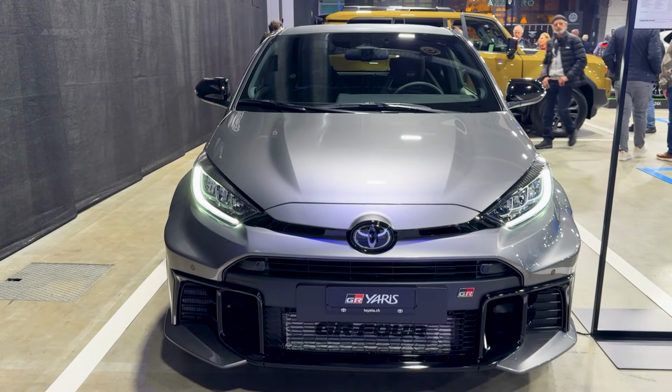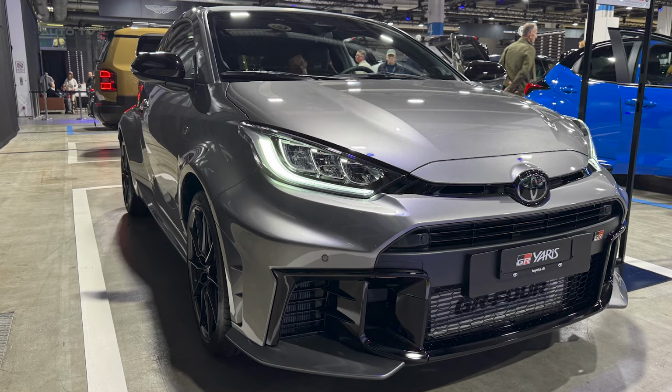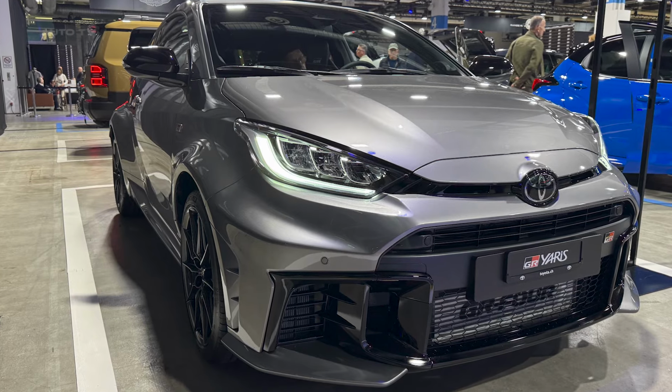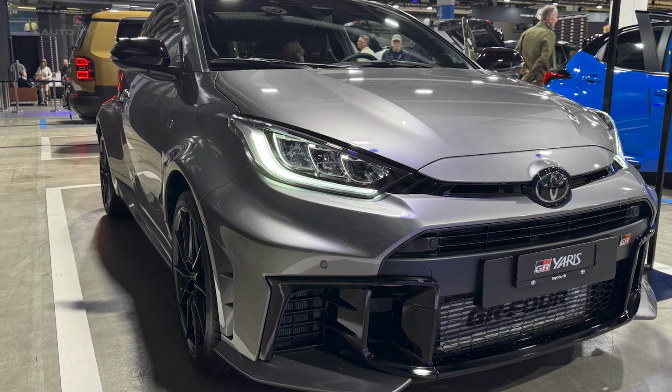Built by master craftsmen at Toyota's GR factory in the Motomachi Plant. Hand-assembled by Takumi specialists who treat each unit like a competition vehicle. The price in Switzerland? 52,250 Swiss francs. That buys you the only 3-door rally homologation special still in production.